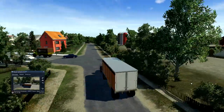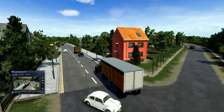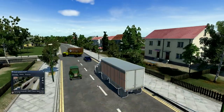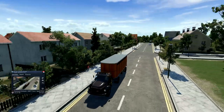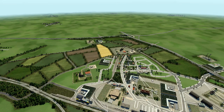He's pretty awesome, isn't he? Travelling down the back road there. He's not too big. He's not quite Arctic, is he? I mean, he is an Arctic. He's articulated. But, yeah, I like him. You are gorgeous. Jones's trucks are amazing.